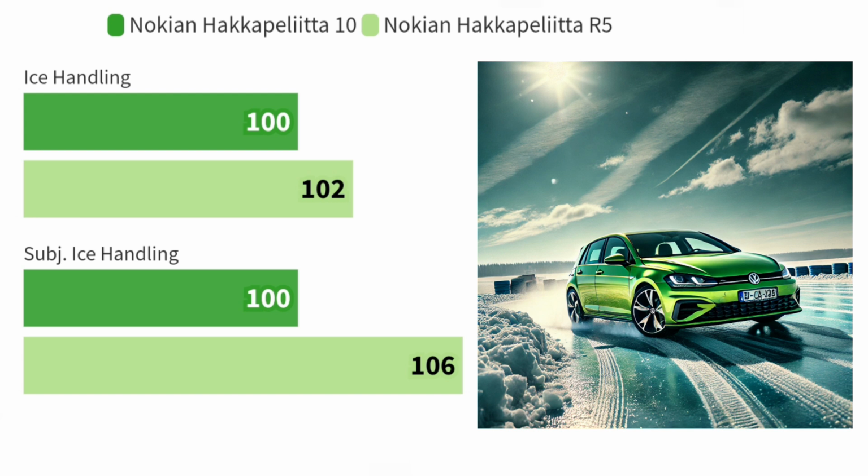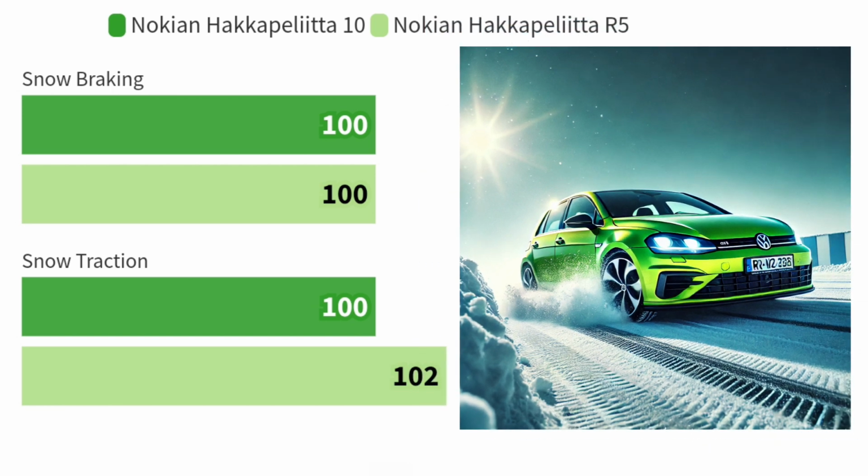In ice performance, both tires have their strengths. The Hakkapeliitta 10 dominates in objective performance, while the R5 excels in subjective handling. Now let's move to snow, another crucial area for Nordic winter tires. The Hakkapeliitta 10 and Hakkapeliitta R5 delivered very similar results on snow.